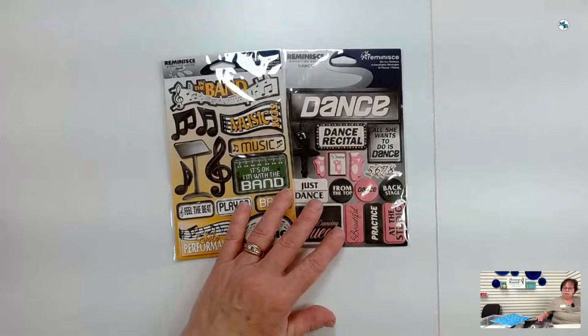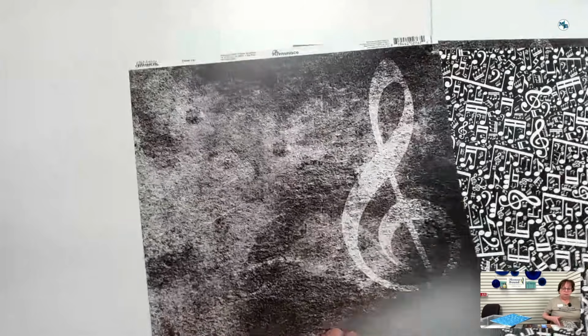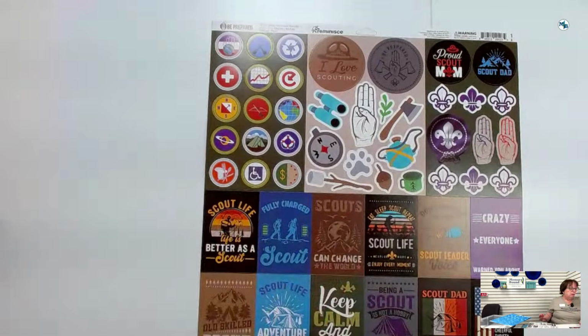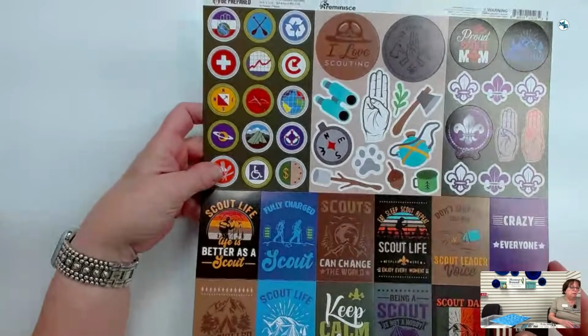Dance and band. And then you guys, I just love music paper. It can be used for so many different things. Singing, dancing, concerts, just pictures, being happy. Here is our Be Prepared with all of our troop scouting things with badges. Reminds me of my old days.